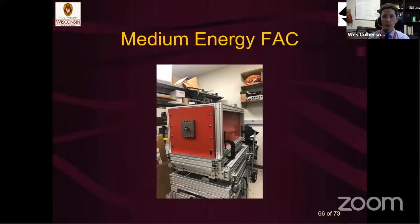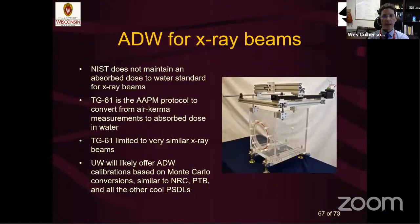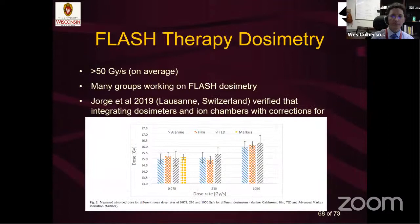This is another picture of the free air chamber that will go in front of that X-ray tube. Another slide here on someday we hope to have absorbed dose to water for X-ray beams. And this is something we're using this tank for. We hope to have NIST traceability someday on this.